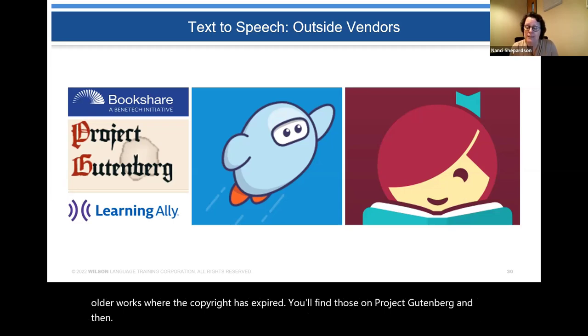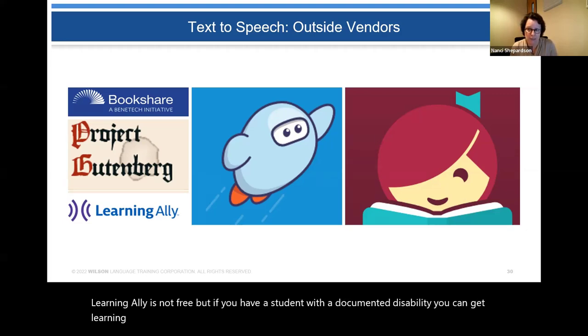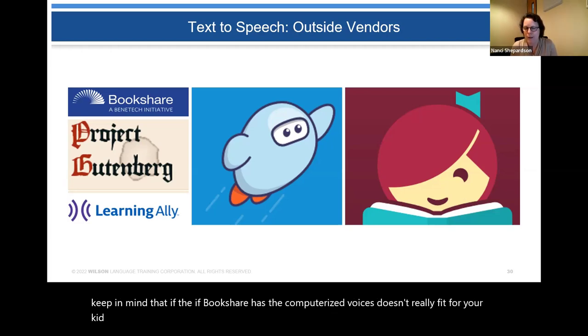And Learning Ally is not free, but if you have a student with a documented disability, you can get Learning Ally written into that student's IEP. So the district pays for that. What's wonderful about Learning Ally is it's all human read voices. And for some kids, that's a game changer. So keep in mind that if Bookshare has the computerized voices and doesn't really fit for your kid, ask about Learning Ally.